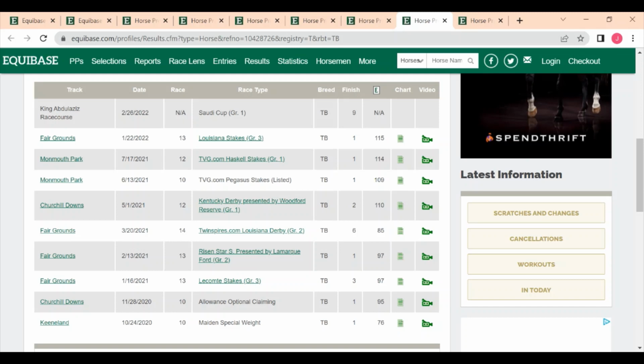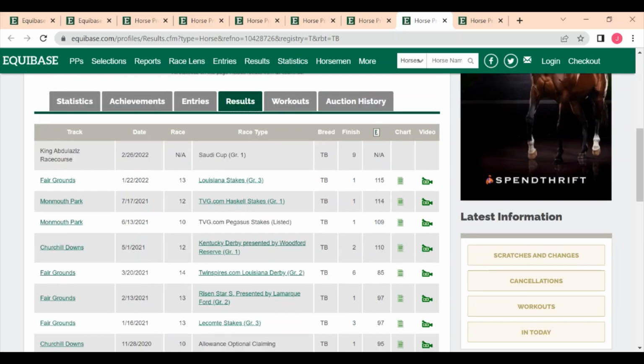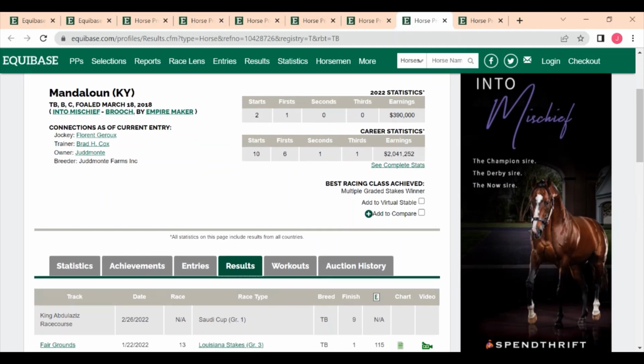If you go back to his 3-year-old campaign last year, Midnight Bourbon and Proxy were horses that he ran against in all 3 of those races at the Fair Grounds, and then Hot Rod Charlie in the Louisiana Derby. And the Louisiana Derby was a really weird effort, not indicative of the talent that he has. But the point is Mandaloun, I'm going to play against him, as I said, because he's a hanger.